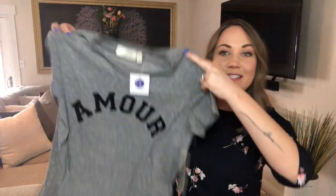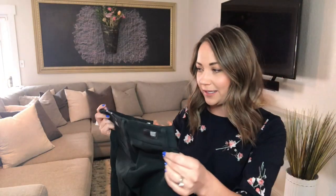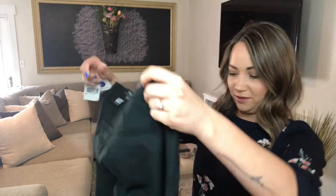Okay, so the first thing is this t-shirt. It says Amour. Looks cute. It looks like it's gonna fit. Fun. Ooh, these are really fun. I don't know if you're gonna be able to tell the color in the camera. Yeah, you can. These are like a dark green ankle skinny pant, and they're skinny at the ankles. They're Cut from the Cloth, and they're very heavy, so they're like slacks, which is really fun. I don't have a color like this, so that's cute.